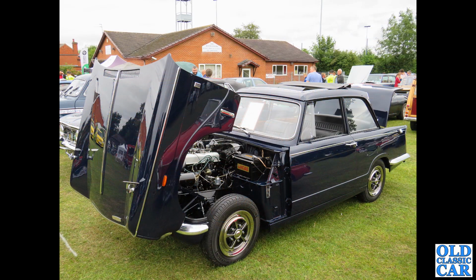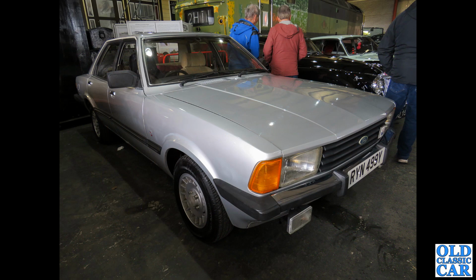Okay, we've seen Heralds, but this is the 6-cylinder Triumph Vitesse. This is a lovely car. It's showing off its 2-litre engine. The earlier Vitesses had the 1.6-litre version of the Triumph Straight Six, but this has the 2-litre unit, and you can see there just how easy it is to work on everything. The accessibility is just unrivaled, really.